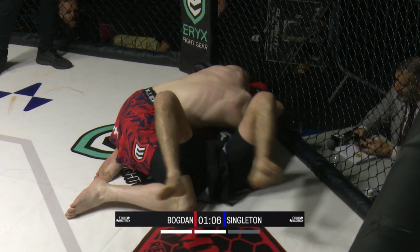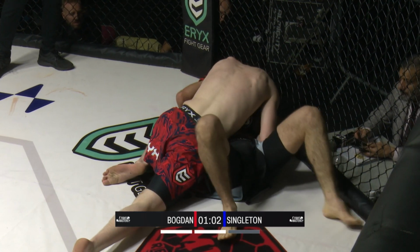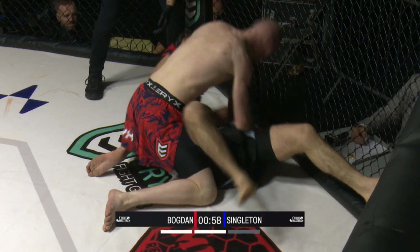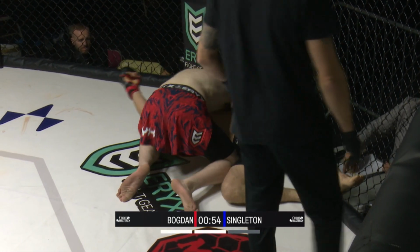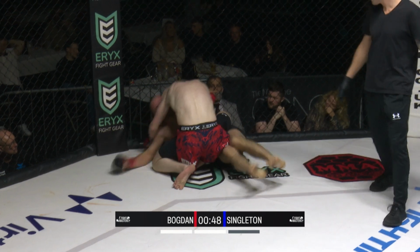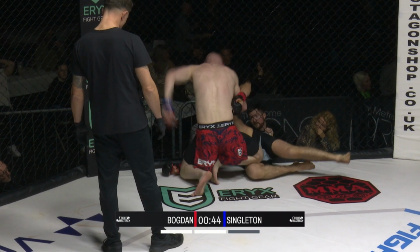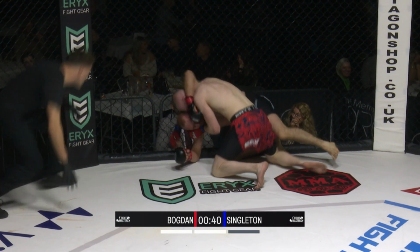Oh, I thought for a moment he'd crucifix the right arm of Bogdan as well, but no, just side control, smothering heavy pressure, chest to chest. Yeah, knee to the body. All right. Yeah, step over into the guard, run into the mount. That's fine. Yeah, good position for Singleton now, knee on belly. That's landing some shots, working hard to keep Bogdan grounded.